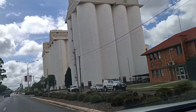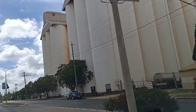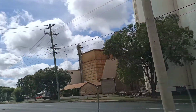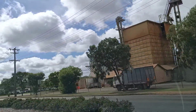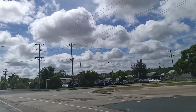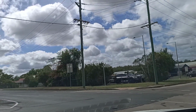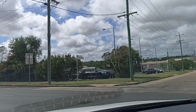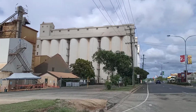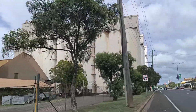Here we have the peanut silos. Of course, Kingaroy's favourite for its peanuts. These are a main feature of the town. We also discovered that the beans used in baked beans are grown here in Childers. Smells like breakfast. This is summer breakfast with Jimmy and Nate on it. Peanut silos.